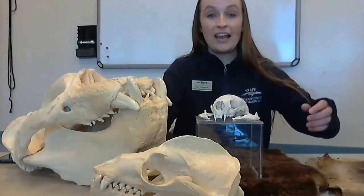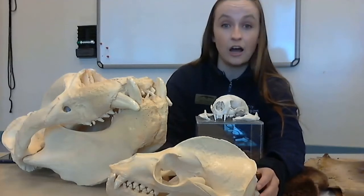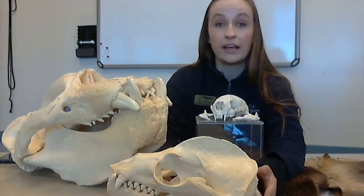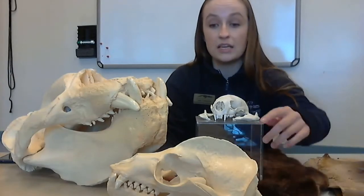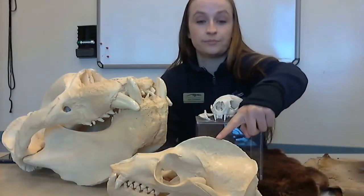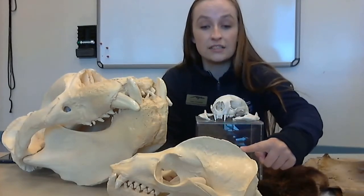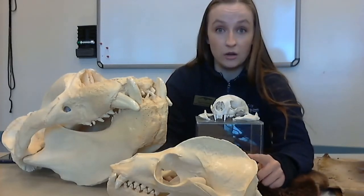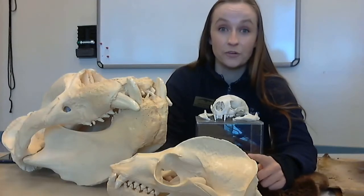So the next skull I want to look at is this one right here. This skull is not the largest in the group, but definitely not the smallest. So I'm going to keep that in mind. Next thing I look for, again, is very prominent features. Something that sticks out to me is this crest right here. This crest is called a sagittal crest. The presence of such a large crest means that this animal has very strong jaw muscles. So I can infer that this animal has a very powerful bite.